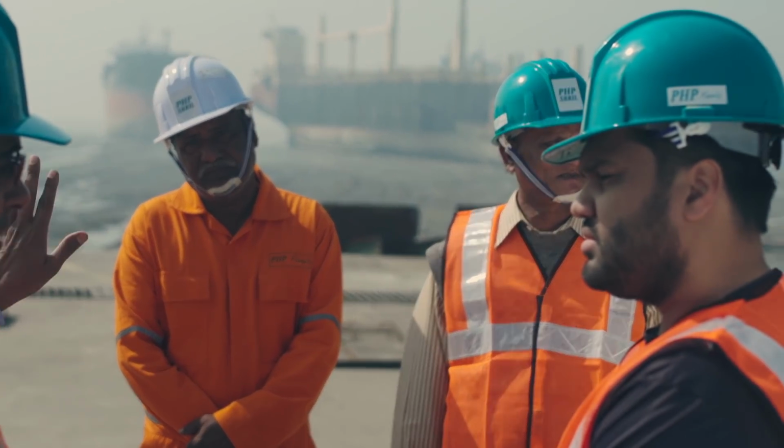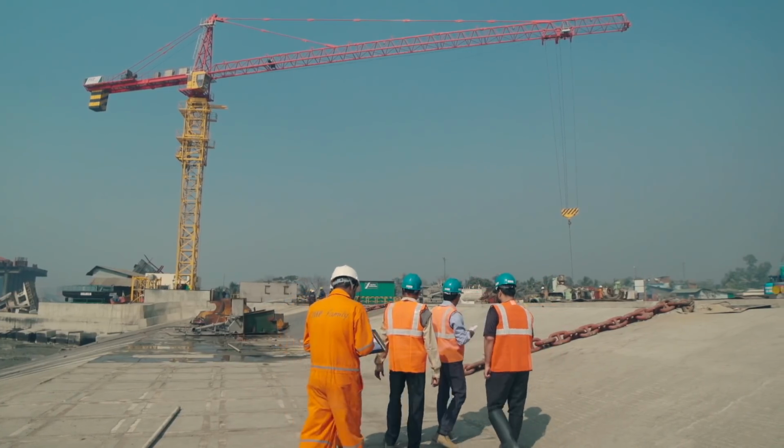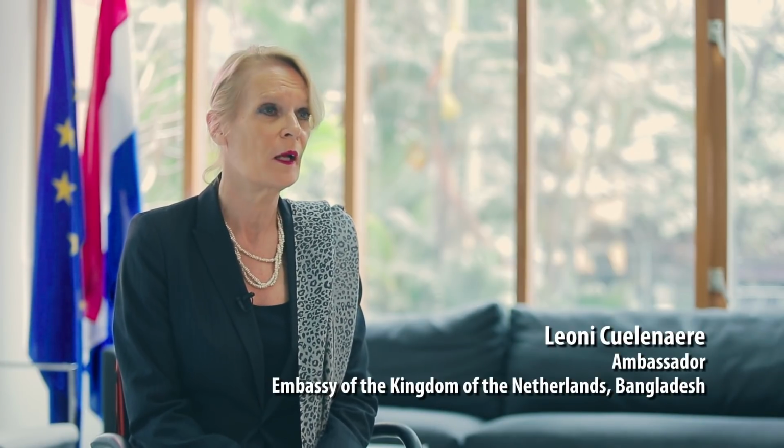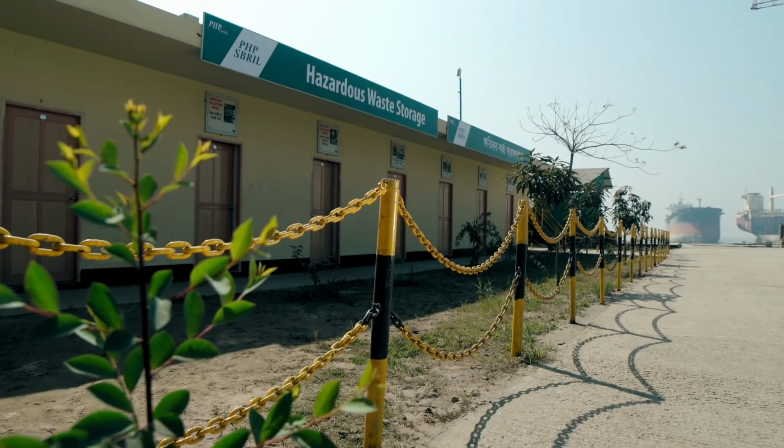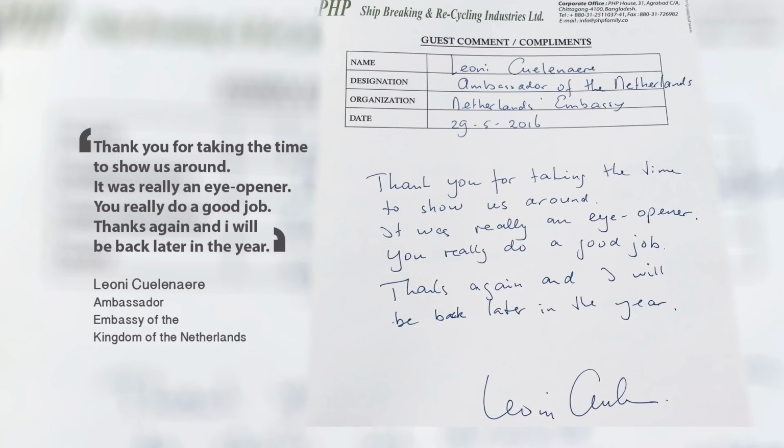Throughout this journey, we got total support from the government of Bangladesh, especially the Ministry of Industries, and we are thankful to them. The ship recycling industry is very important to Bangladesh. And of course, it's also important for Bangladesh to comply with national and international rules. The Netherlands Embassy has executed a small program in 2030 together with PHP. And PHP have received our program so well because they are one of the leaders in this industry. I think that the workers from now on will work in a less hazardous environment. Also, occupational safety will be taken care of.